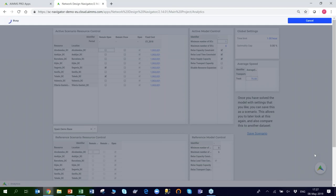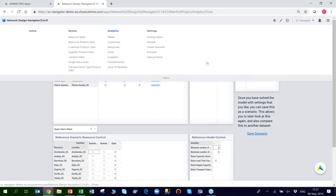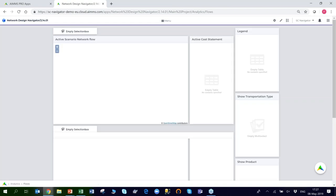And I guess another scenario potentially you could do is if you've got, say, a break point coming up in a lease on one of those DCs, you might want to look at, if I do close it, what's the impact on overall cost? And then you could tick a force close and run it and see what the impact on my cost is if I choose to take the option on exiting this particular site. It's a great example where you could use this force close flag to force certain DCs closed in your solution.